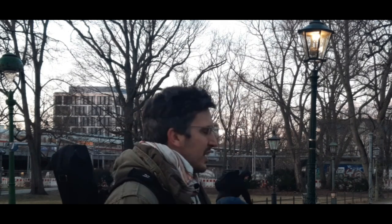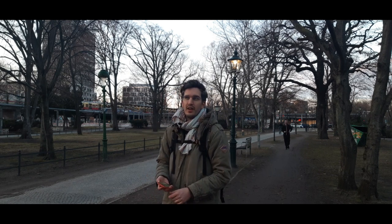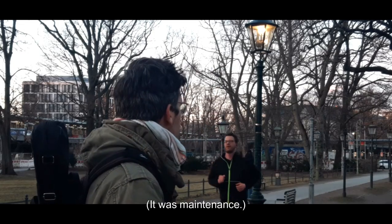Although I must say, I'm pretty disappointed. I came here all this way and most of them are still not lit up, so I don't know if it's because it's not dark enough yet or is it just maintenance? Well, we'll give it a shot.